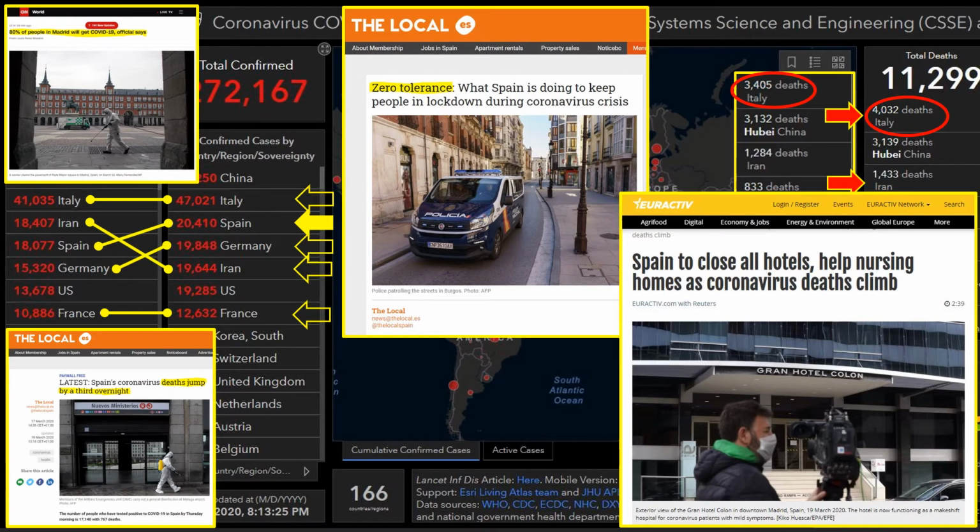Then we go to Spain. Upper left, a story from yesterday: 80% of all people in Madrid will get COVID-19, official says. And today the story is zero tolerance, what Spain is doing. They've got extra police now running around the city, making sure nobody's outside, basically. Lower right, Spain to close all hotels, help nursing homes as coronavirus deaths climb. So a lot of things are shut down in Spain now, and there are police patrolling to keep people off the streets. Still a big jump in deaths for Spain today.